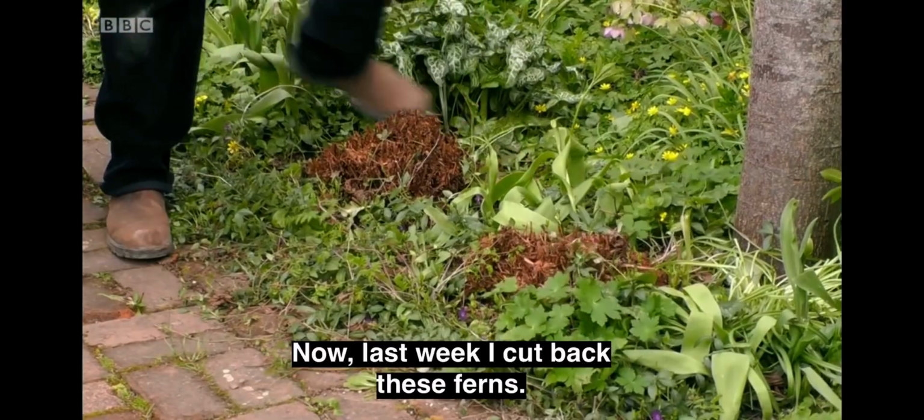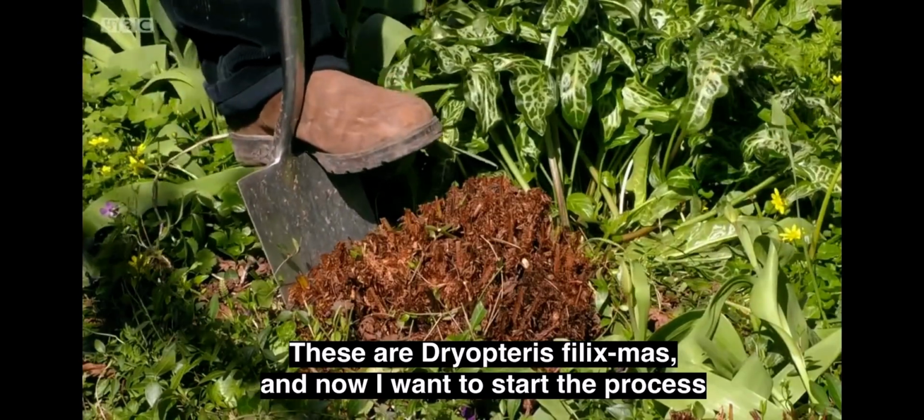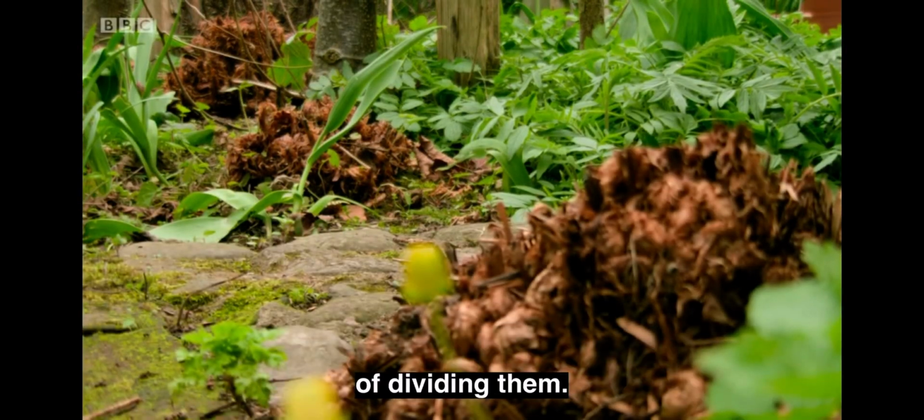Now, last week, I cut back these ferns. These are Dryopteris felix-mas. And now I want to start the process of dividing them.